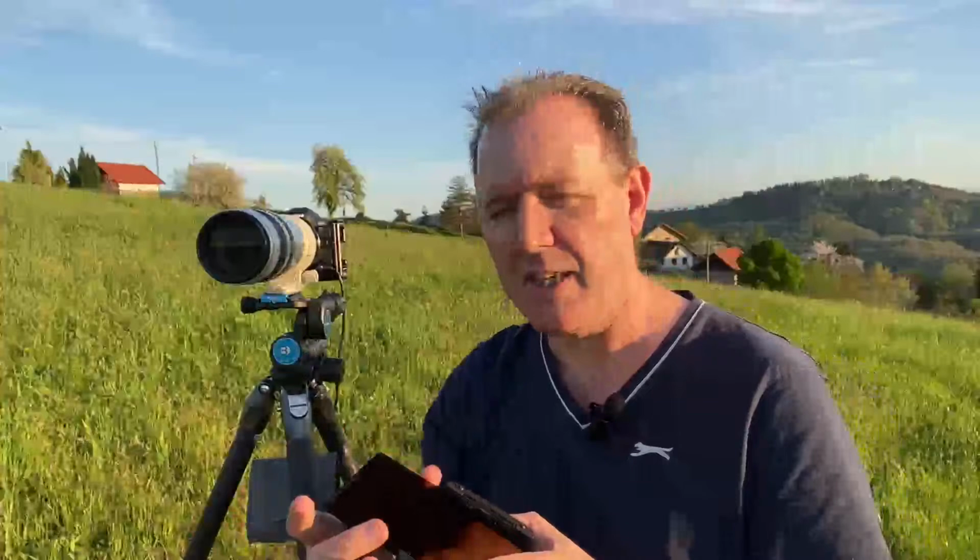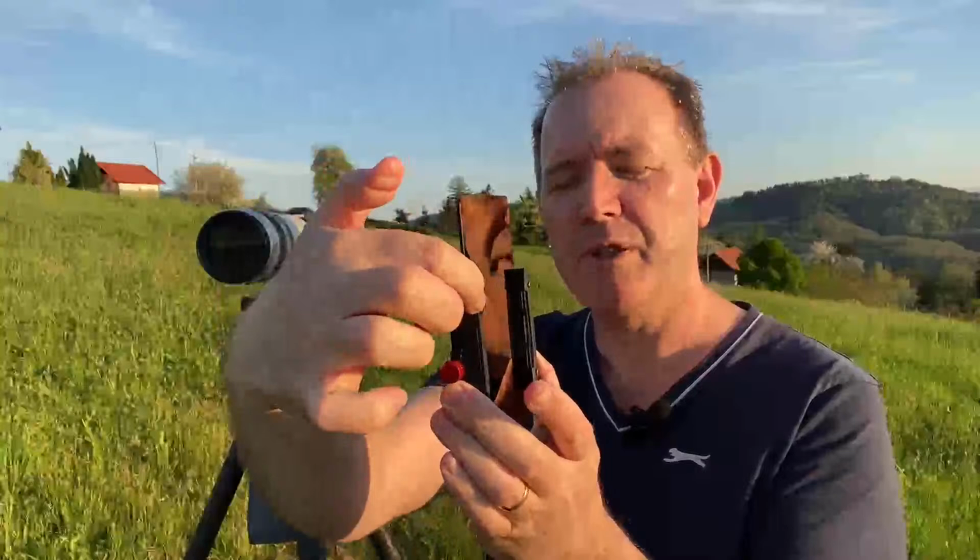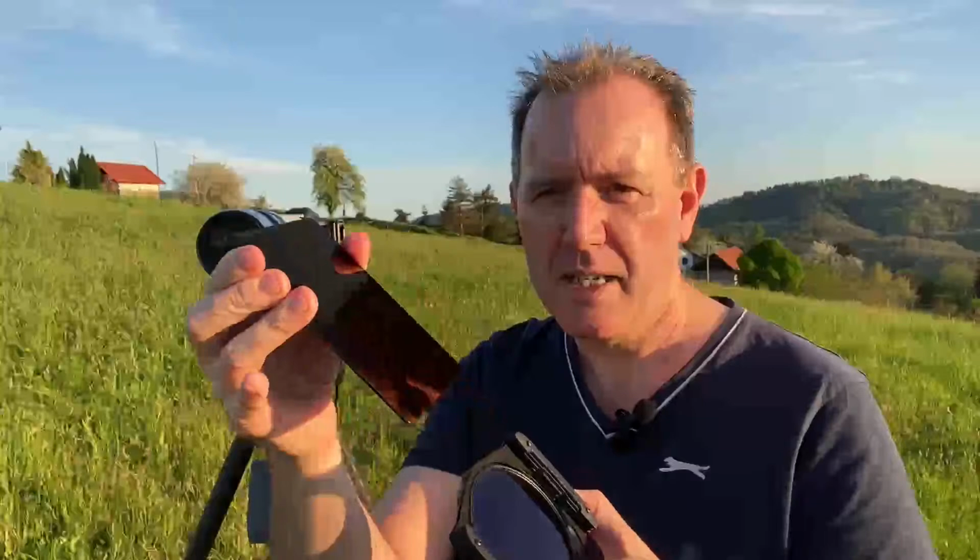But it does present a problem if you want to stack the ND filter. So if you want to put another one here, this one's sealed, but the others are not sealed. So that's a bit of a problem. Not a huge problem, but you know, if you've got a 10-stop, Kase also have a 15-stop. So that's all well and good if you want that.